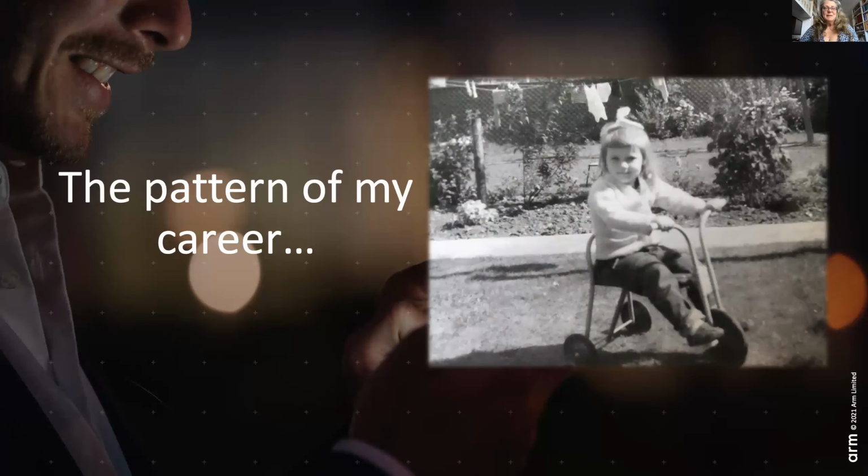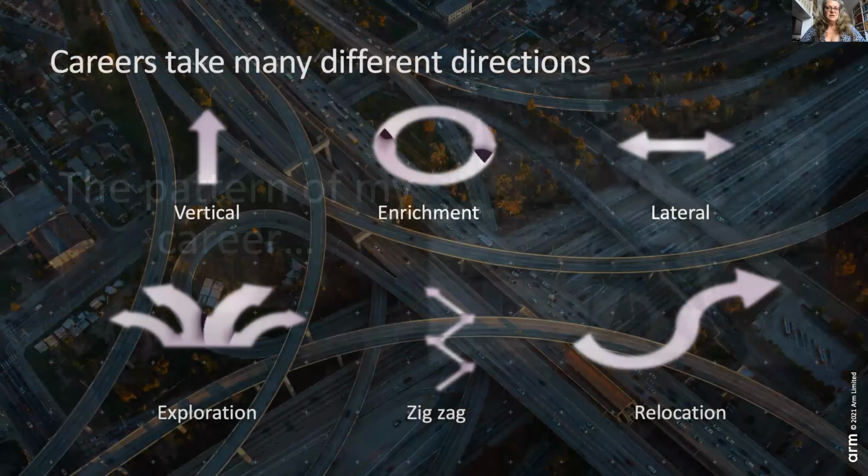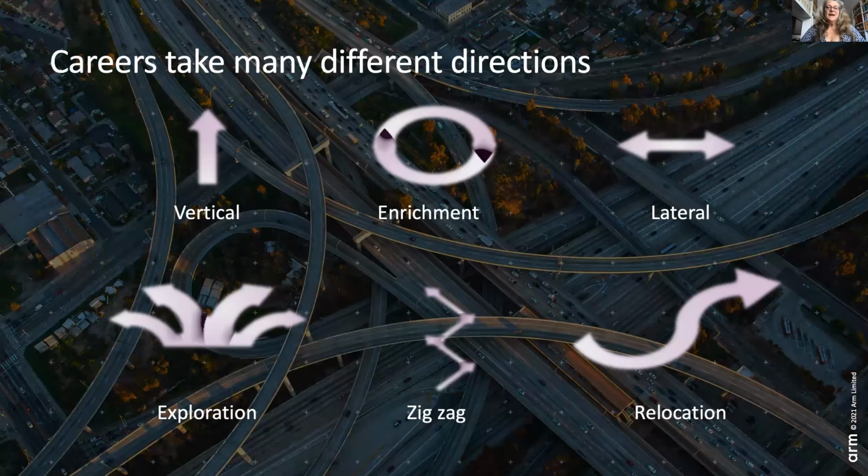And this has been the pattern of the way I have lived my life in work and in my life. Everything's been up and down, but you always get up and you always carry on, no matter what happens to you. So one of the things that I like to talk to people about is when you think about what you want to do with your career or the work that you want to do, whatever you choose, it always takes lots of different directions.